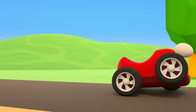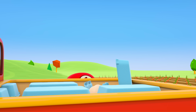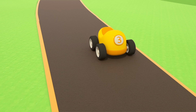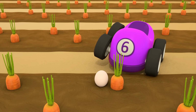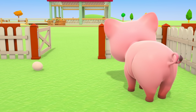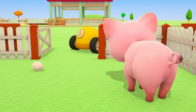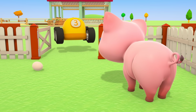The red car found the first egg. Look, here's another one in the carrot patch. Yellow car, look again. What's that in the pig pen? Well done, you found it.